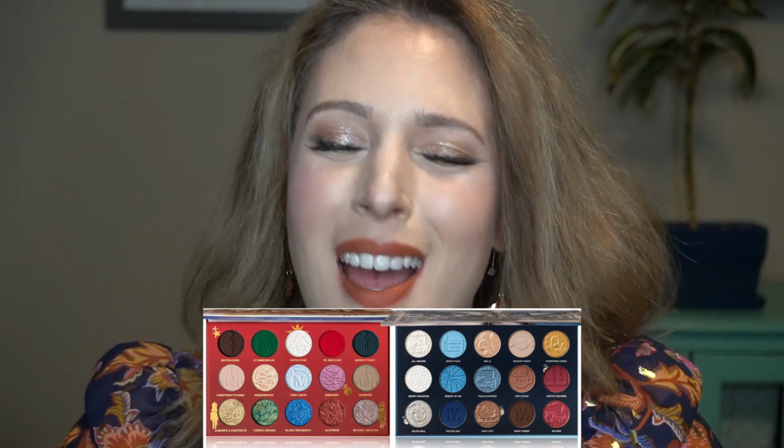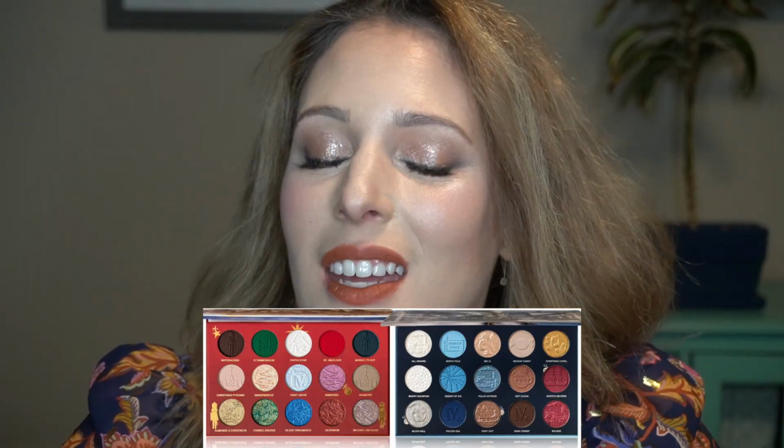The Christkindlmarkt palette has 6 mattes, 5 shimmers, 3 duochromes, and 1 multi-chrome in a 15-pan layout with a festive tree design in the center. Again, as is everything here, it's cruelty-free and vegan. That one is also talc-free, and the packaging is plastic-free, which you know I love, and it will make a great gift for other people who are waste conscious.